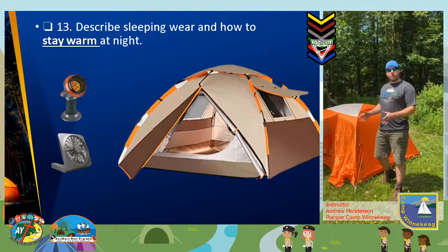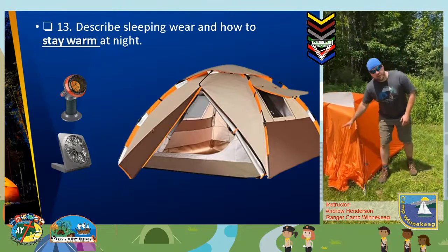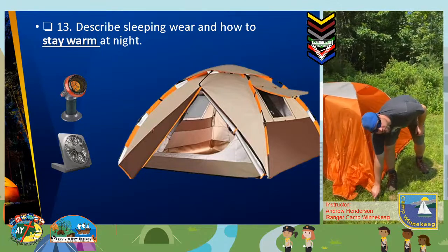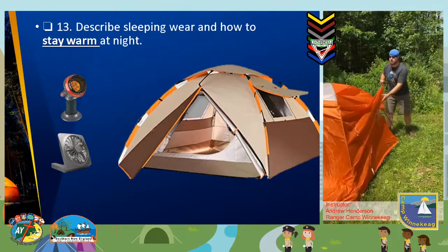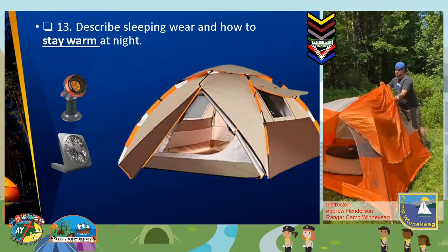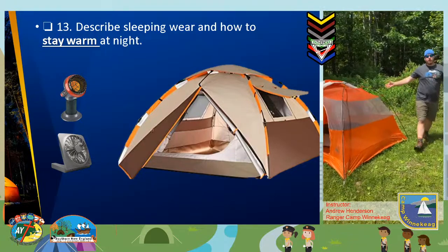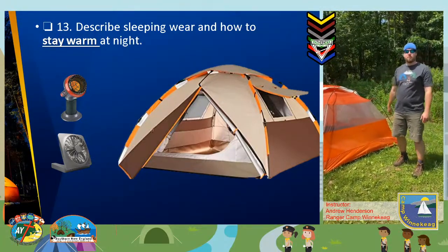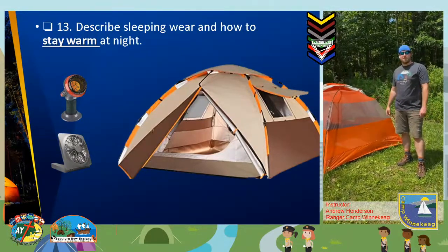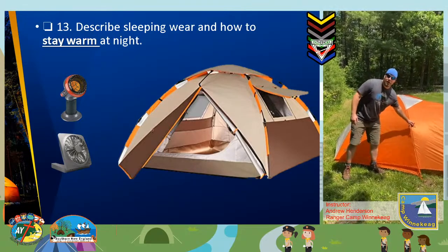If you don't have the ability to get your gear out and let it dry throughout the day, a really good way to allow your tent and that gear to dry inside the tent is to unclip your rain fly. By folding your rain fly back, it allows the tent to breathe and all that moisture to get out for the next night.